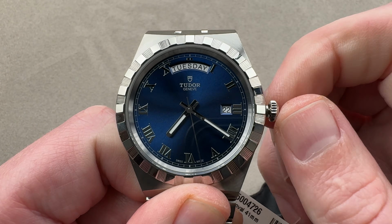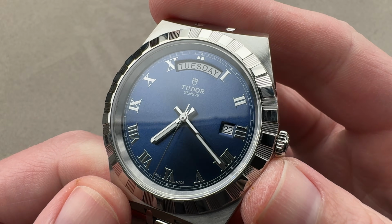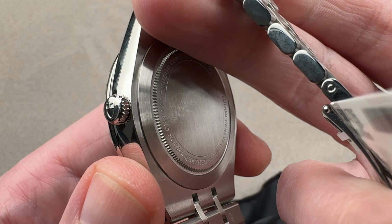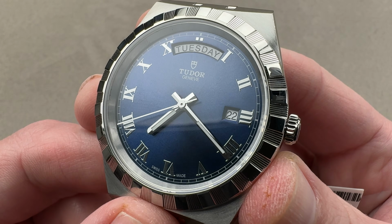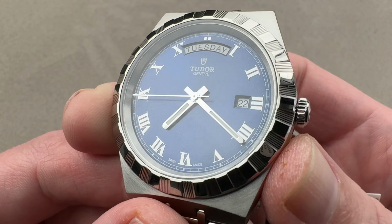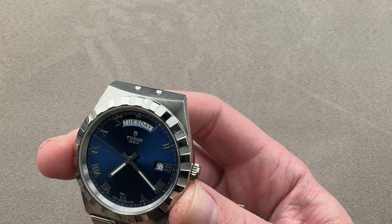The movement is a Sellita SW240, which is Sellita's version of the ETA 2834-2. Automatic winding with bidirectional winding action. It's got a double quick set function, hacking seconds, 38-hour power reserve, 26 jewels, and it's a bidirectional winder, so there isn't any unidirectional rotor rattle here. We'll do a quick lume shot because the watch does have a little bit of luminescence, not a ton, but some.